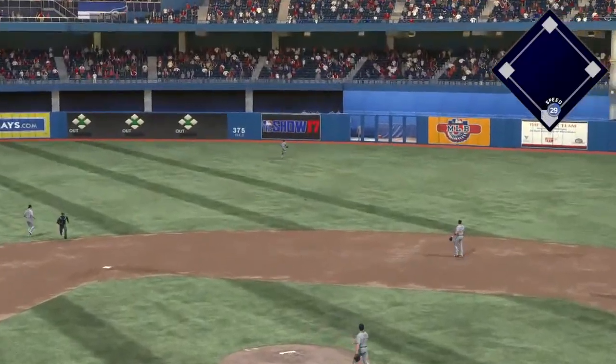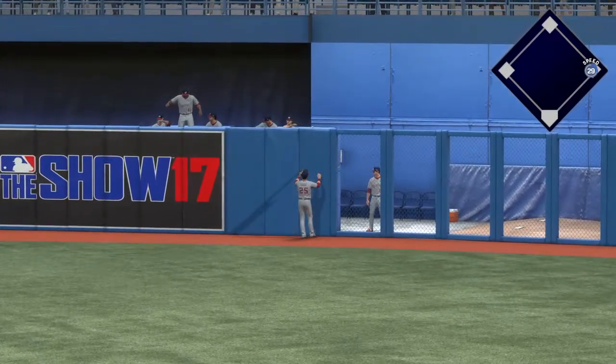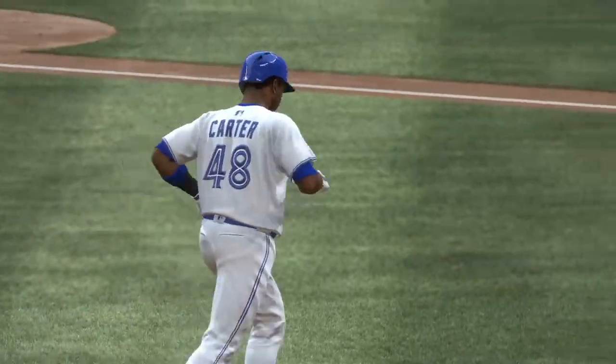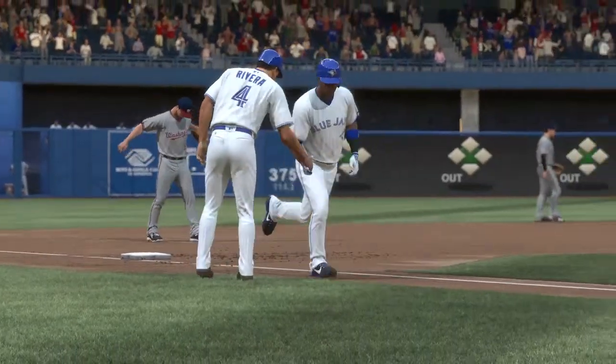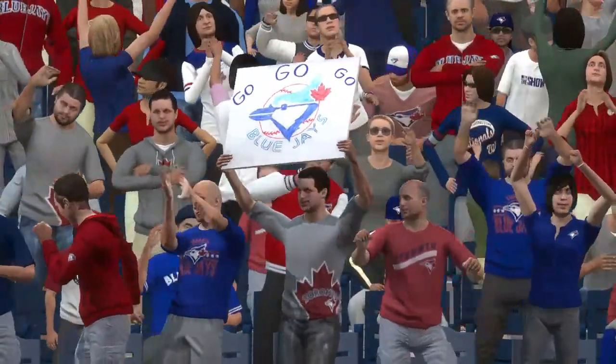There's a swing and a drive hit well out to right field. Out of here. A solo shot, and they add another. It's a solo shot here for Chris Carter, leaving him one shy of 200 for his career as they open it up to 6-2 now.